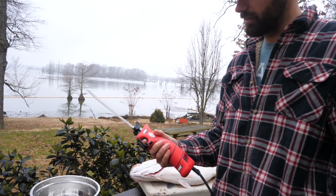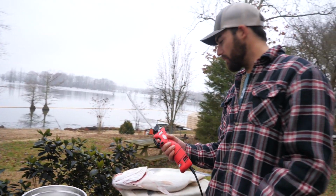But anyways, we're going to clean him up. We're going to fillet him. I've got the Bubba electric fillet knife. I've been using this knife for a while. I like it pretty well. It cleans striper pretty good.